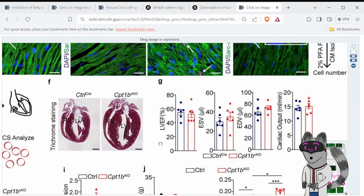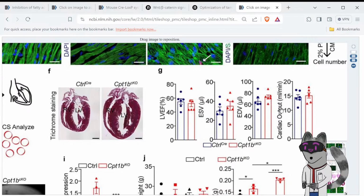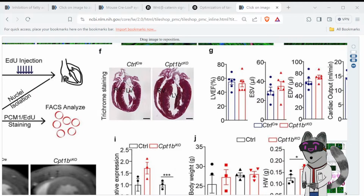So structurally, it looks fine. And then here we can start seeing that there's actually not much difference in the levels, huh? Yeah, there's not much difference in the levels. Oh. That's a bit interesting. That's a bit intriguing.